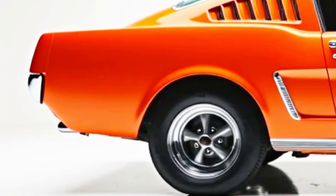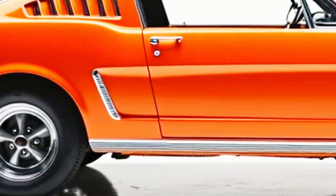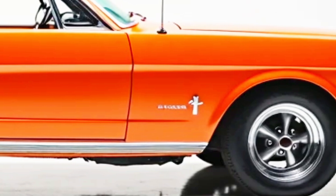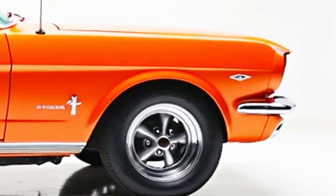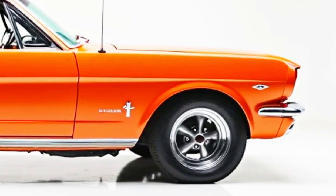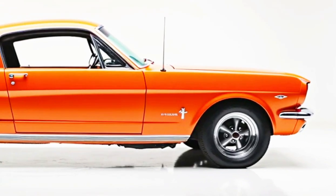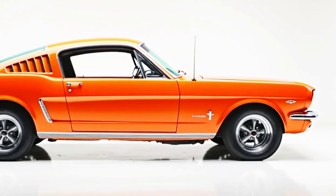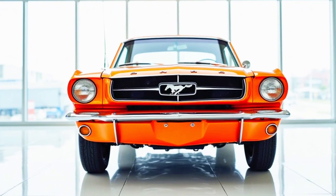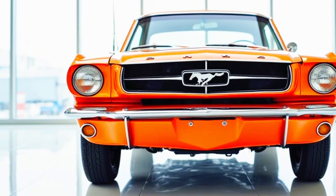And the values, they've climbed. A well-preserved or properly restored 65 Fastback can fetch serious cash, especially K-Code GT models or anything with Shelby DNA. But even base Fastbacks are cherished not just for their rarity, but for their soul. So what made it so special? It was the perfect blend. The 65 Fastback offered style, speed, and spirit. It didn't pretend to be something it wasn't. It was what people wanted, and in doing so, it became timeless.